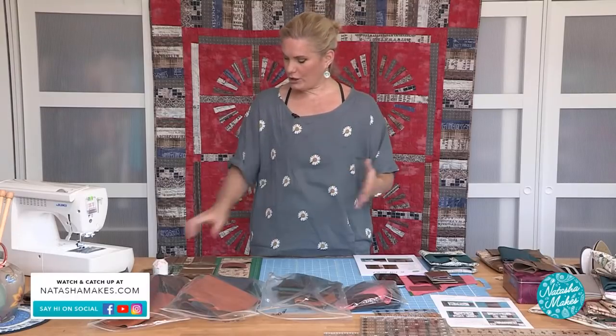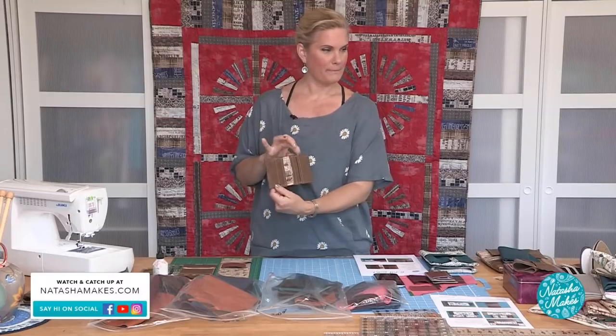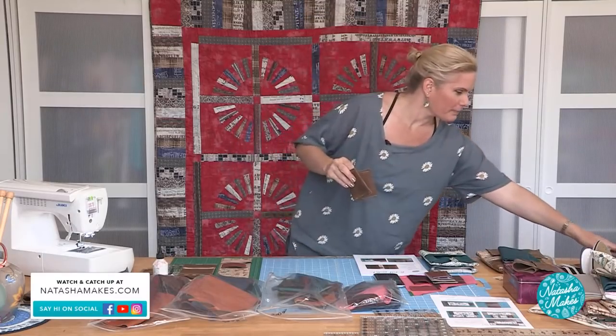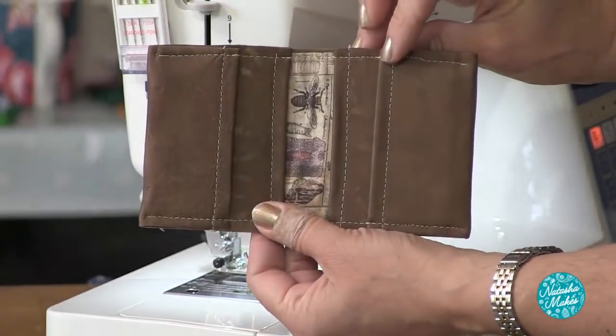We have for you this gorgeous wallet. It's called a bifold wallet. Ba-bing! Oh, let me show it. Hang on. Here we go. Lovely leather. Tim Holtz.